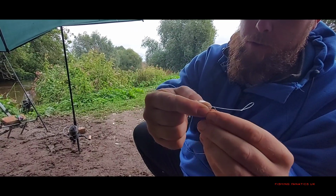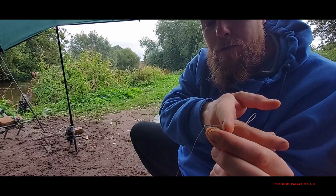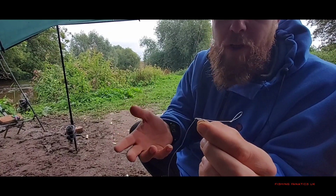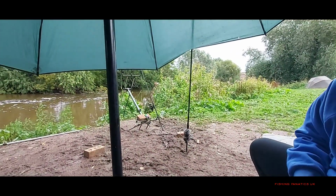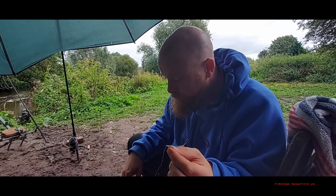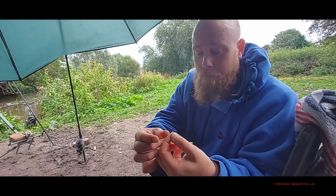And pull it tight. And that is how to tie a hair rig. You can, if you want, put the bait on first so you know your distance, then tie it. If you can't, fishing presentation's key. I'd recommend doing that. Water's coloured like this and I'm using big chunks of luncheon meat, so it doesn't really matter. The fish aren't going to be visually looking as much as they are smelling. Plus, with me using luncheon meat at the moment, I can cut the luncheon meat to suit that size.